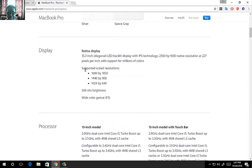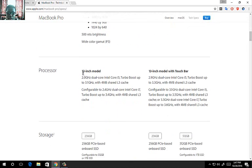Now, the Retina display supported scale resolutions: 1680x1050, 1440x900, and 1024x640. 500 nits of brightness and wide color gamut, P3. The 13-inch model processor has a 2.0 GHz dual core Intel Core i5 processor. Dual core.